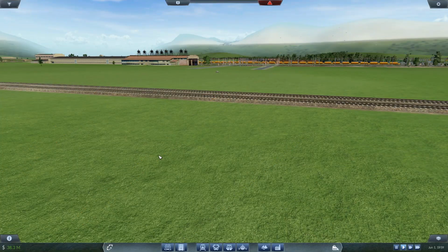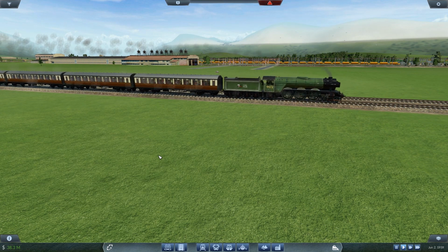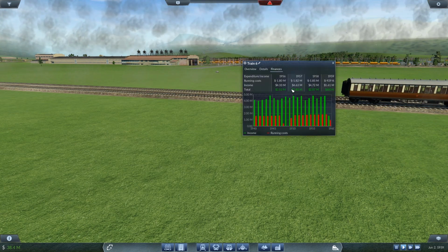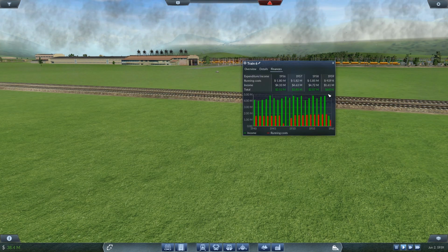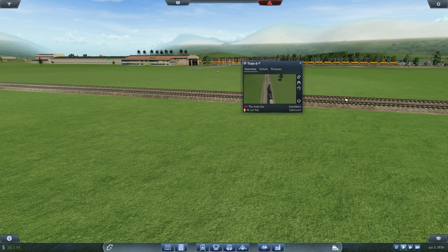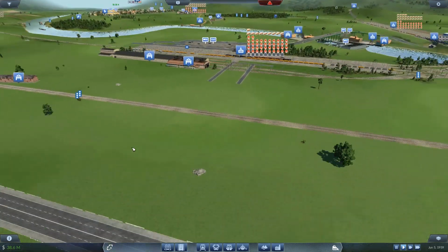Before cracking on, we rejoin the action, looking out towards the hub, and there goes the Flying Scotsman, which is one of the money printing routes that I have right now. So this train alone is making 2 million and change per year. It's also been running for quite a while, so its running costs are escalating, but it's making happy cash. Now, it tops out at around 120, maybe 130 kilometres an hour with its 96 passengers on board. So there's plenty of scope for a bit of an upgrade there, and that is what I'm going to turn my attention to next.